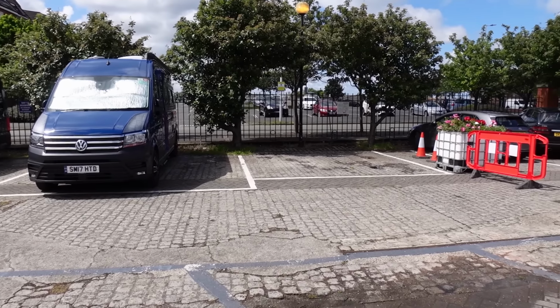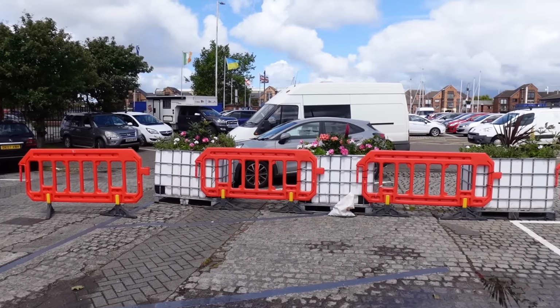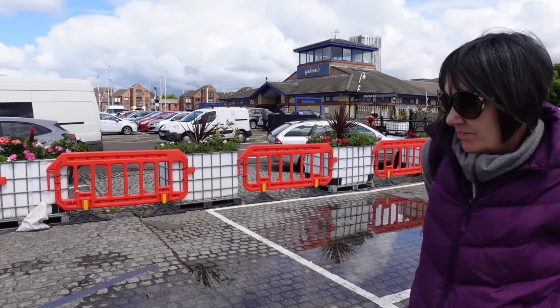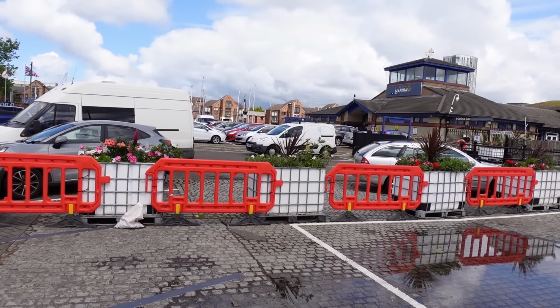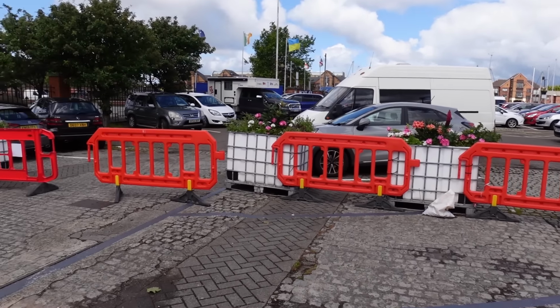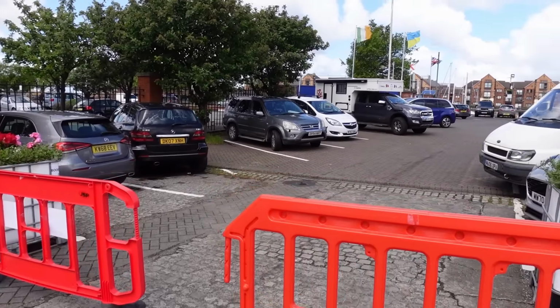So the dogs are all tucked up. You can see the silver screen is on there. We've got the windows open and the roof lights open, so we're safe and secure, alarmed up, and we're going to walk across and see if we can find Albert Dock, which is just along here. Very pretty. I just walked the dogs a few moments ago and it's very pretty along here.